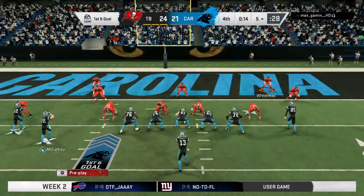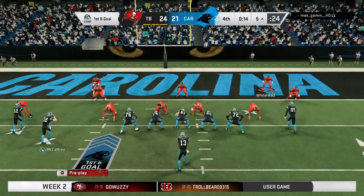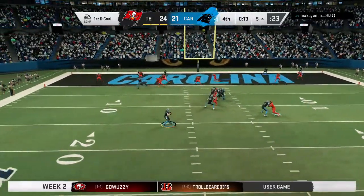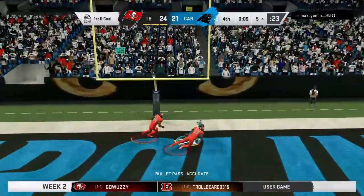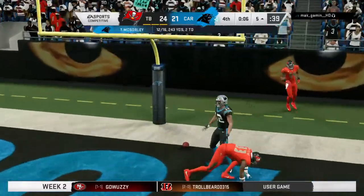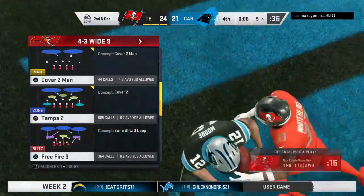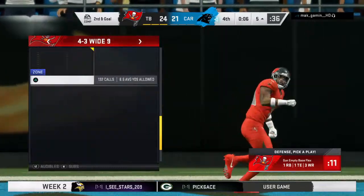It'll be McSorley again. Back of the end zone. Could he get his feet down? No, it's incomplete. He wasn't ready. It's 2nd down and goal at the 5-yard line.